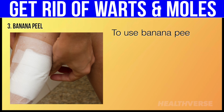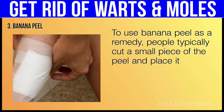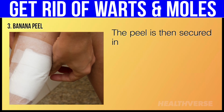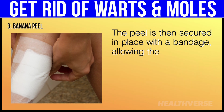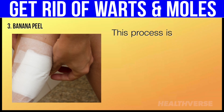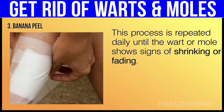To use banana peel as a remedy, people typically cut a small piece of the peel and place it with the inner side against the wart or mole. The peel is then secured in place with a bandage, allowing the enzymes to work on the wart or mole overnight. This process is repeated daily until the wart or mole shows signs of shrinking or fading.